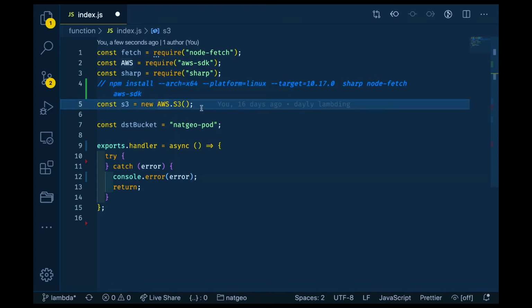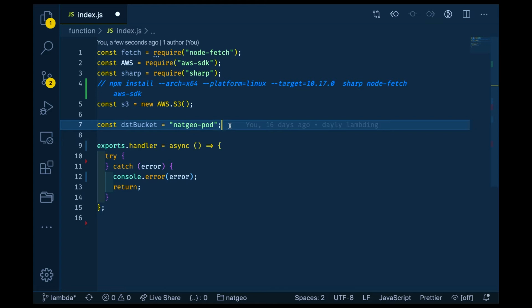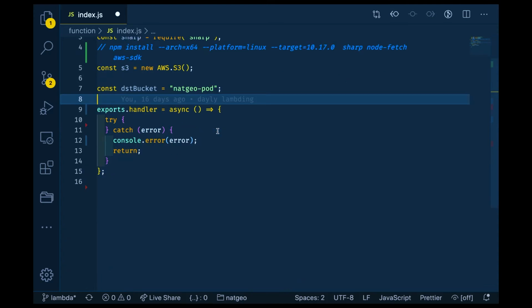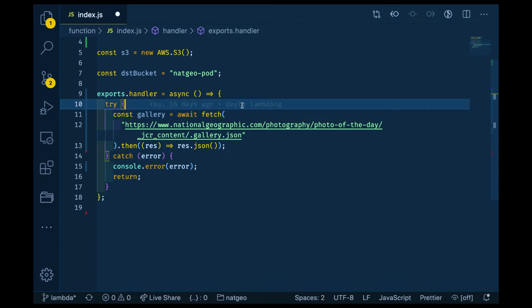Then we instantiate our S3 handler and call our bucket. This is the name of a bucket that will hold our pictures after we've done with them. And that's all the setup. Let me just paste code bit by bit. We'll just quickly run through it. So firstly, we are going to have to fetch the gallery from the National Geographic website.